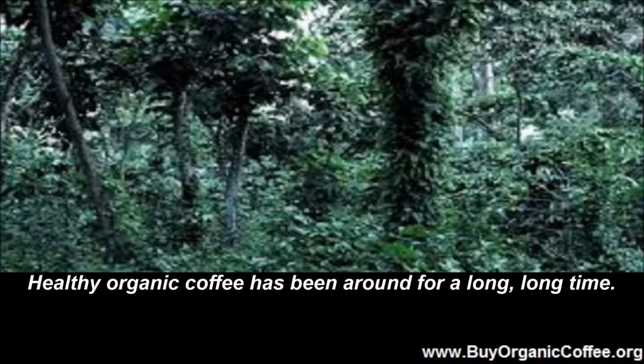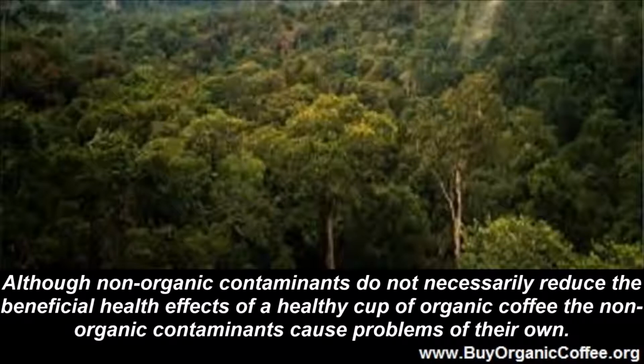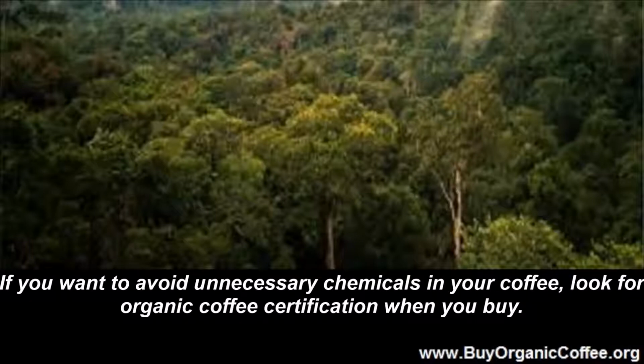Healthy organic coffee has been around for a long time. Unfortunately, in the modern era, the use of pesticides and herbicides has entered the picture in growing many crops, including otherwise healthy organic coffee. Although non-organic contaminants do not necessarily reduce the beneficial health effects of a healthy cup of coffee, the non-organic contaminants cause problems of their own. A study in Australia showed that as many as 133 unwanted contaminants can be found in regular coffee. If you want to avoid unnecessary chemicals in your coffee, look for organic coffee certification when you buy.